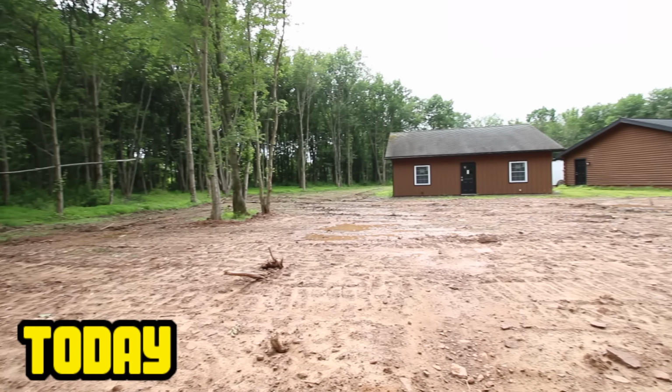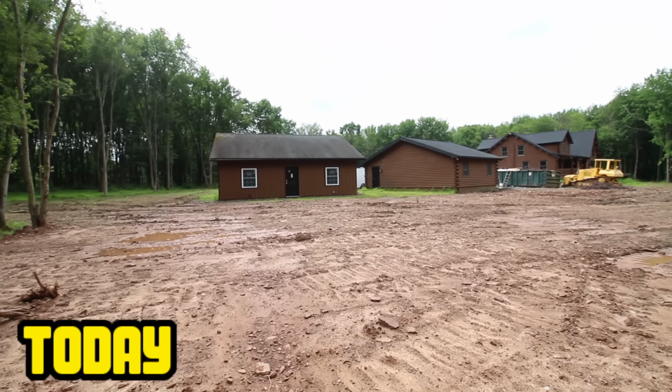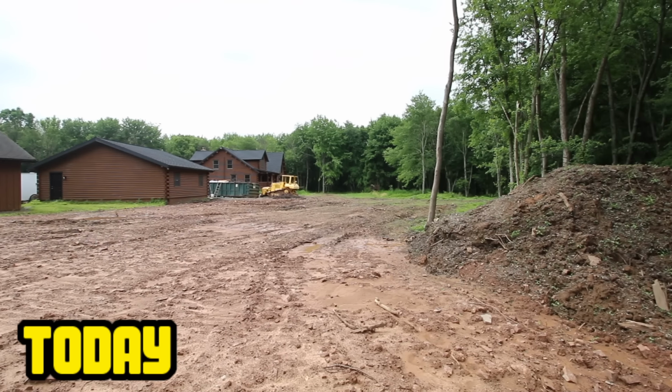Way cleaner, flat land, and obviously we've got to grow grass, still take out some of those remaining trees. But look how open it is now. They went all the way from here over to the main house, so it took up a ton of space.